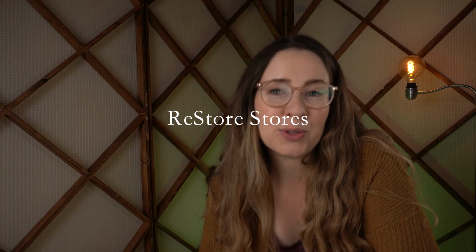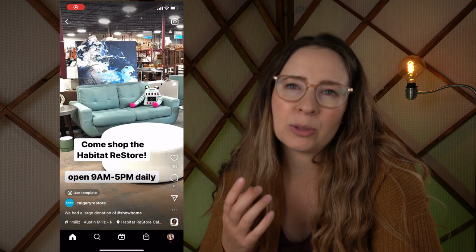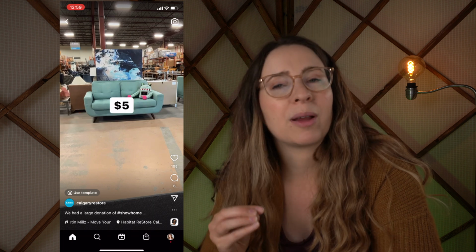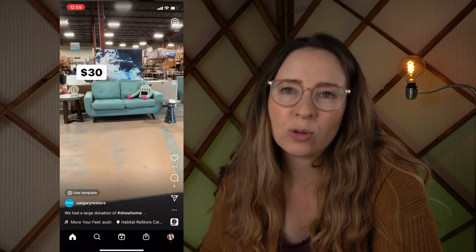Another option is the ReStore stores. Try and say that five times fast. These are run by Habitat for Humanity, and what you'll find here are mostly gently used or even brand new items. The downside is it's not as cheap as a regular thrift store. However, they have really nice quality goods here. Better than some other thrifting options, ReStore staff seem to be really on it for social media, and they like to post reels highlighting the different items and the price points for them, so that you can do some shopping from the comfort of your own home. But again, they do not take holds over the phone.